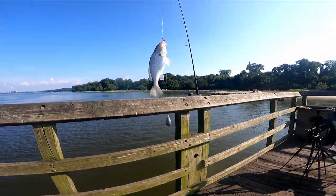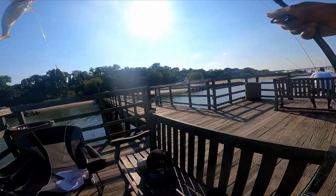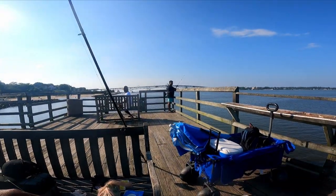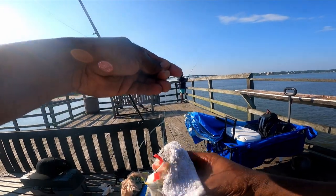Got another croaker right here. Yeah, found the secret to these suckers. Small circle octopus hook and a Fish Bite. You know what? You really don't got to set the hook.